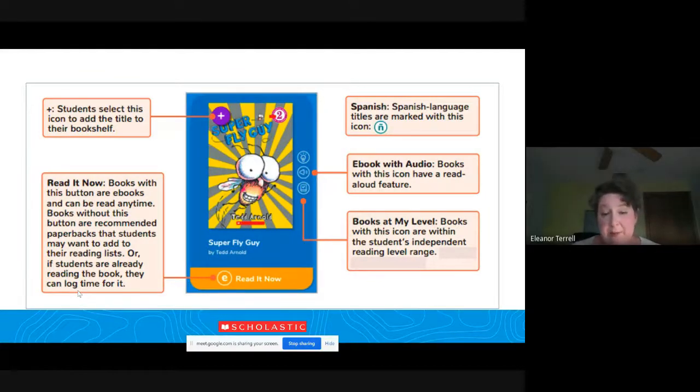At the bottom, you'll notice that there is an orange bar. Right now, while we're reading at home, that's going to be a very important part because that indicates that this is a book that is an ebook. Students will be able to open and read that book from cover to cover on their device. Some books that are in the Literacy Pro database are listed, but they are not ebooks. If it doesn't have that orange bar, then it's not going to be an ebook. There are going to be other times when teachers might be using some of those other features and other texts.